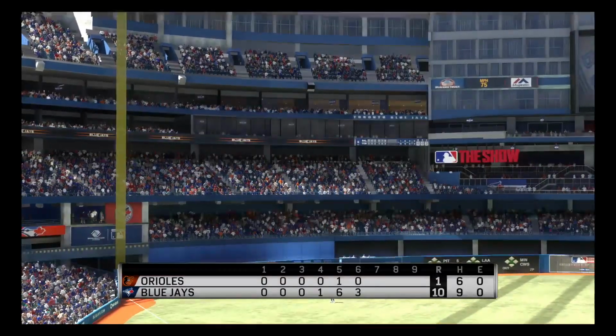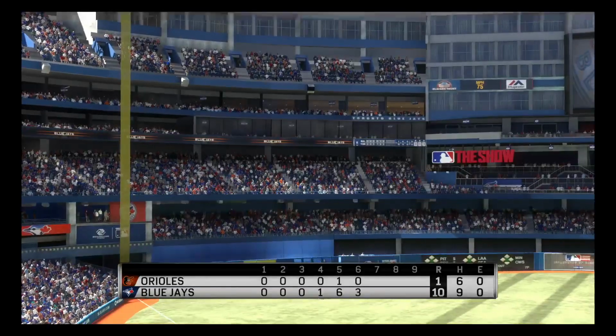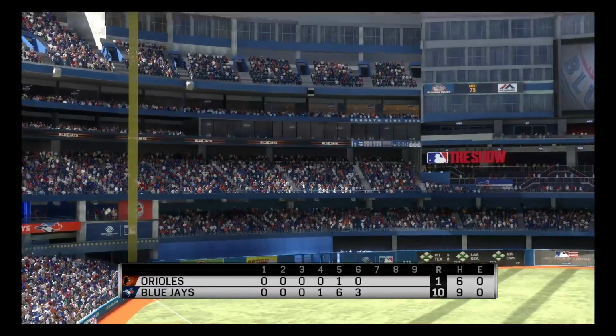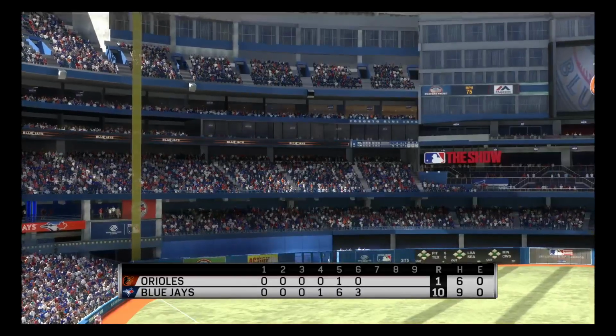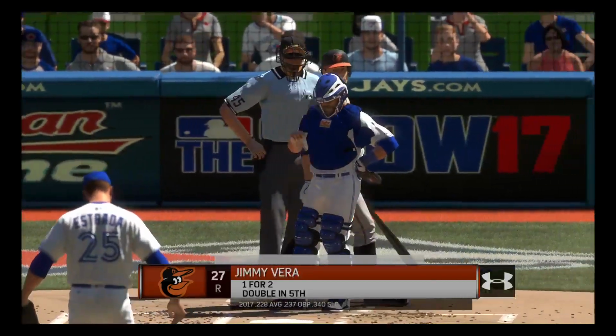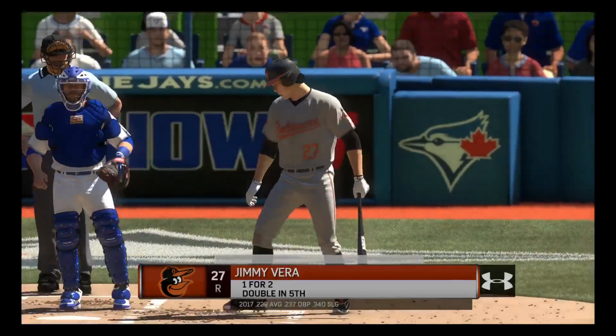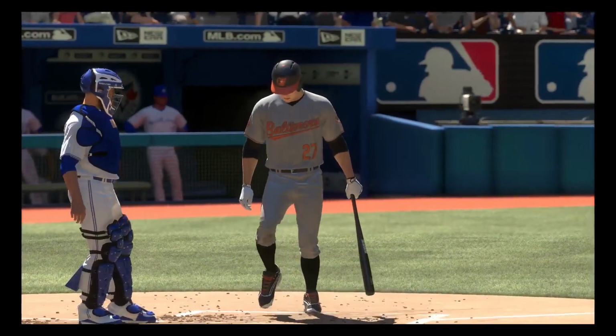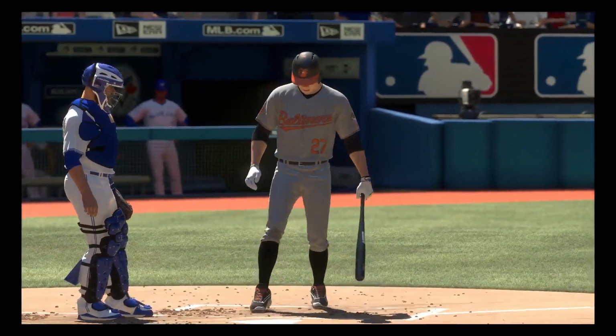Back here at Rogers Center in Toronto. This one pretty much all over, but the shouting as we check our game summary to see how we've gotten to where we are. Digging in and looking for more, Jimmy Vera. He'll try and do what he can to work toward cutting into this big deficit.